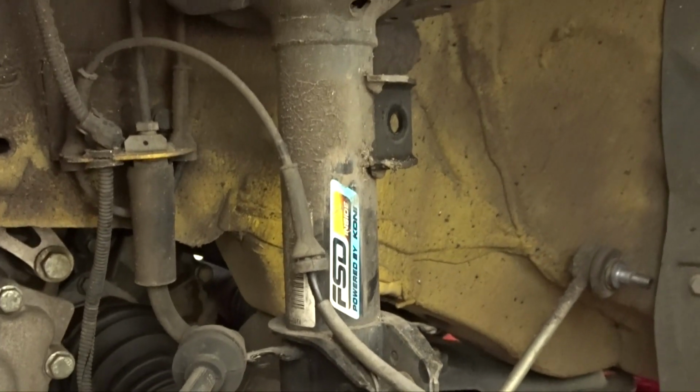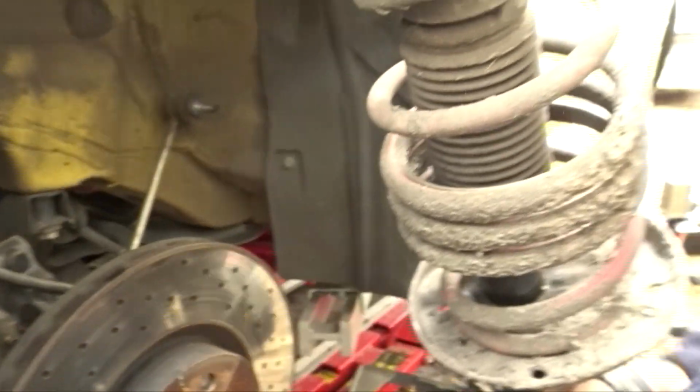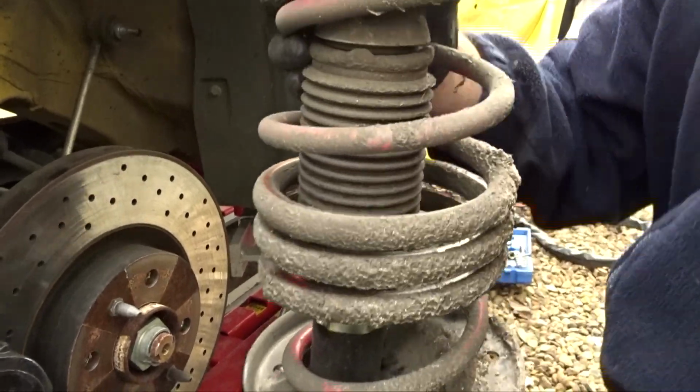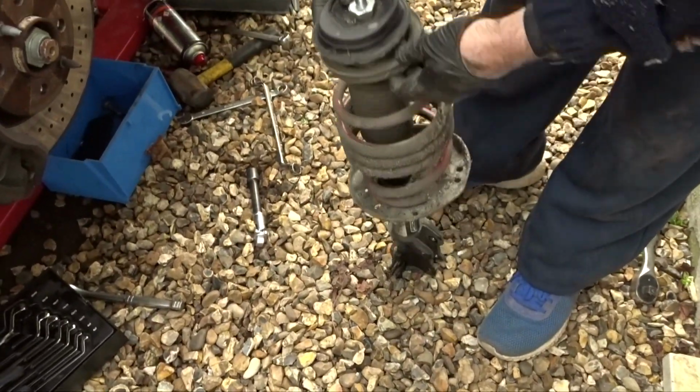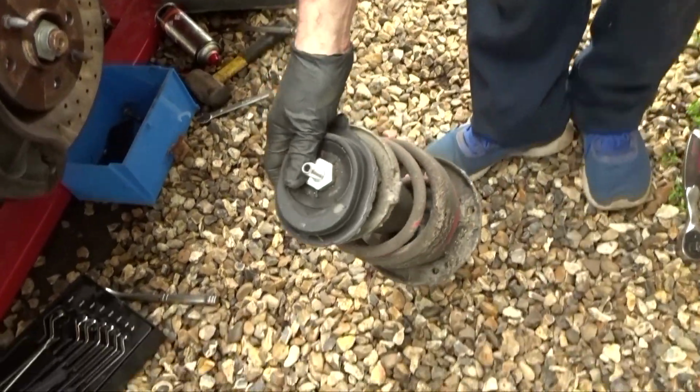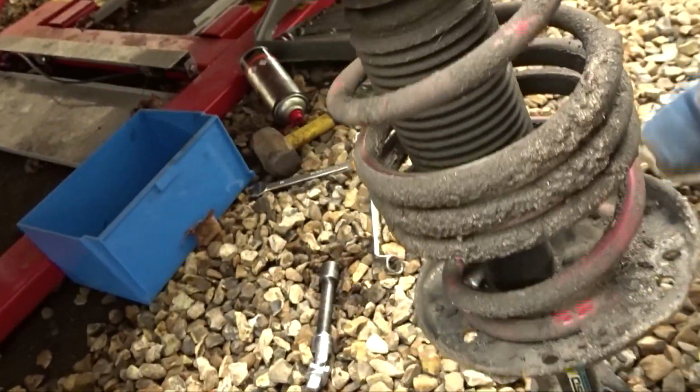That made a funny noise. Make sure it doesn't hit the boot. There we go. Now is that where it'd be compressed? Yeah, so we've still got to release the tension on it. You got a tool for that? Yeah. Look at the state of that. That is crud. They were red.